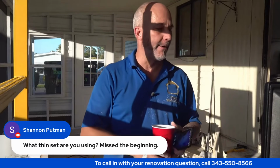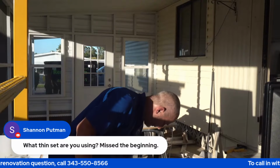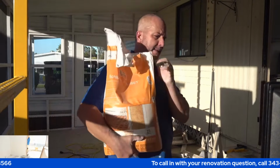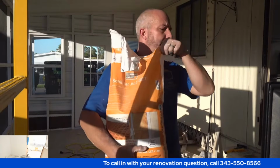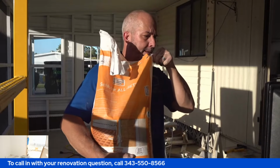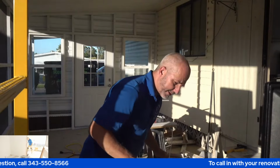Shannon's got a question. What thin set are you using? Missed the beginning. All right, great question. I'm using Schluter. This is called All Set. They make their own product now. It's been on the market for a few years. Here, can you see that? Schluter All Set. This is what we call a modified thin set.